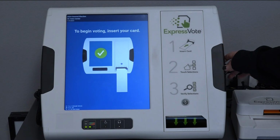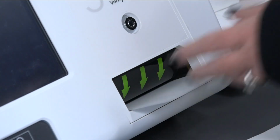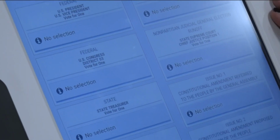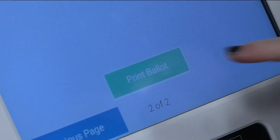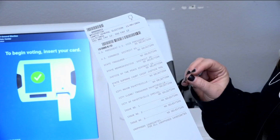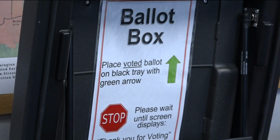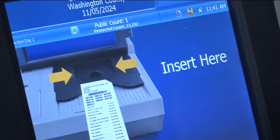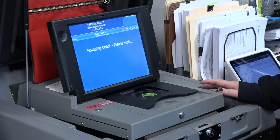This is the express vote. This is just a marking device. It is not connected to the internet. Voters will make their selection just by touching on the name of the candidate that they're wanting to vote for. And when they print their ballot, it will show all of the selections that the voter made. If they're happy with all of their selections, then they would come over to the ballot box, this is the DS200. They would place their ballot into the ballot box, and then it will say thank you for voting.